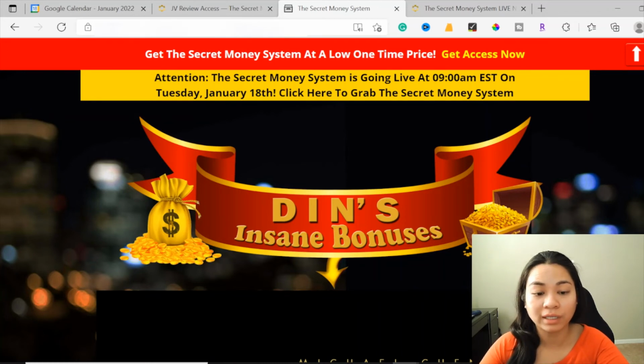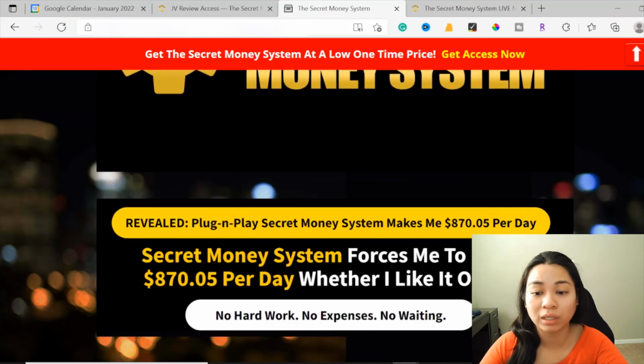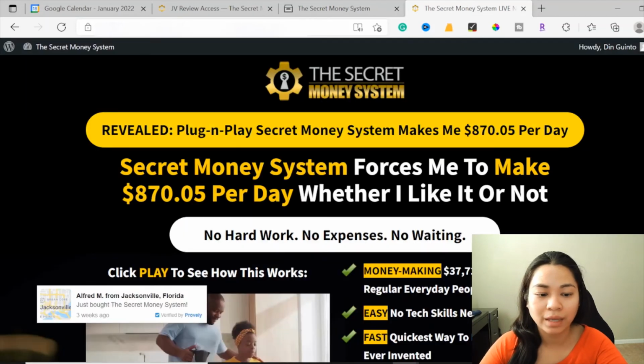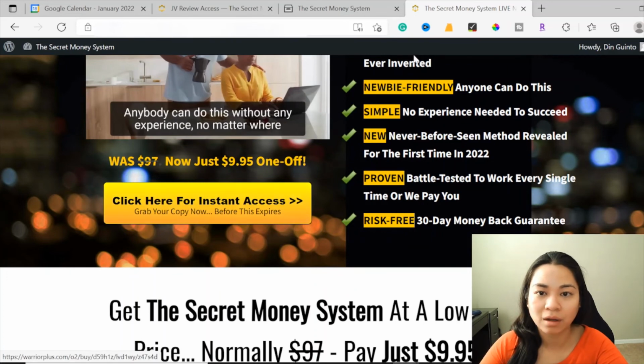Now, if you click on the link, it's going to bring you through to my bonus page, which looks like this. And if you want to pick up the Secret Money System, this is going to go live on January 18th, and that's when it'll be. You'll be able to click on any of these yellow buttons here. That's going to go through to the sales page, which looks like this. And then right over here is where you can go ahead and pick this up.